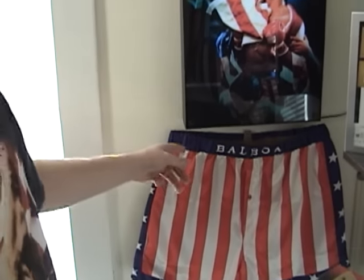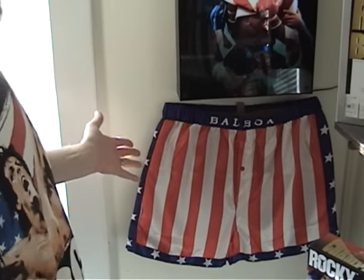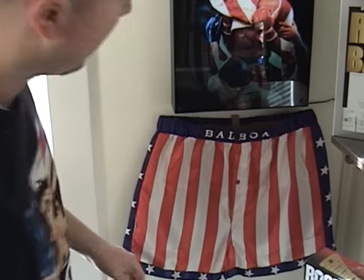I also have a pair of the trunks worn by 3 people, Apollo Creed, Rocky, and Tommy Gunn. It says Balboa on it. I actually need to fix it right now. It's kind of not staying as well as I'd like. Don't worry, I'm not going to put those on. Yes, I won't.